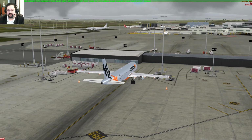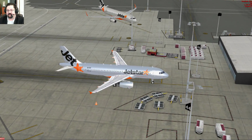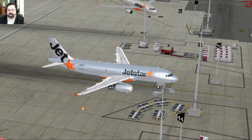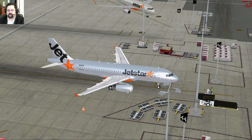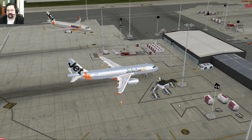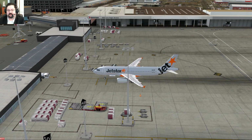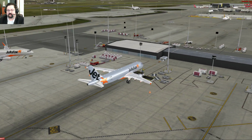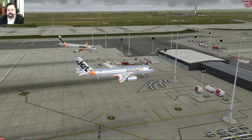So here we are at the gate. This is a new terminal that Jetstar used. No airbridges, it's all stairs and stuff. Get some stairs going. That'll be fun to watch. He'll probably bang into the wing, so I'll probably try and avoid looking at him. Where'd the stairs go? Where did anything go? Going to reset.